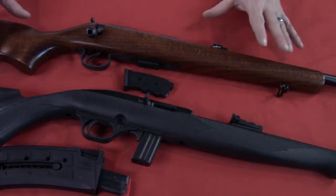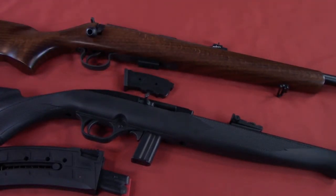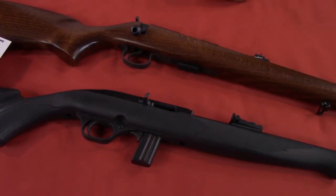But I just wanted to talk about the differences between bolt action rifles and semi-automatic rifles. And I was going to use two 22 rifles in the process. So now, how does the accuracy compare with these? I thought you would never ask.